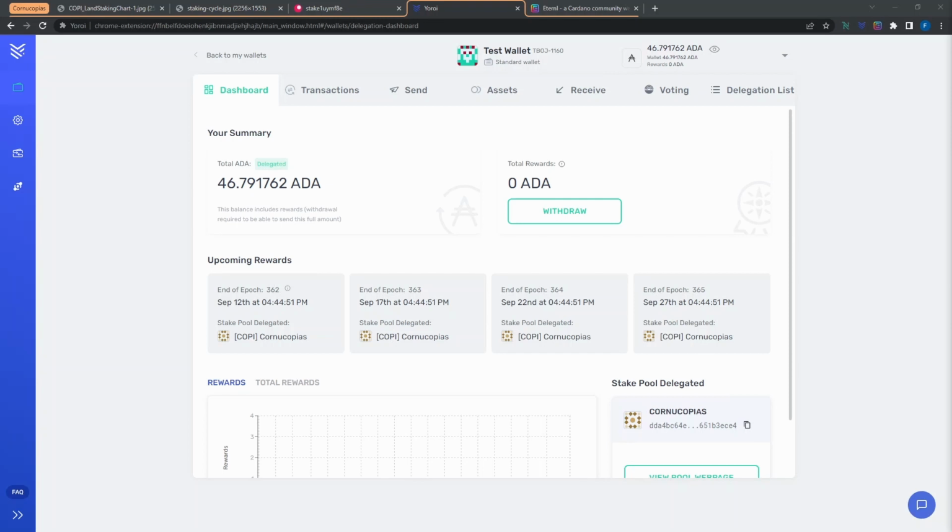It looks like the delegation transaction from the Yoroi wallet has officially been processed. As we can see here on the bottom right hand corner of the screen, I'm now officially delegated to the Cornucopias stake pool. Again, as long as my NFTs are within the same wallet, those will also be delegated in addition to my ADA. And so now I can see how much ADA I've delegated.